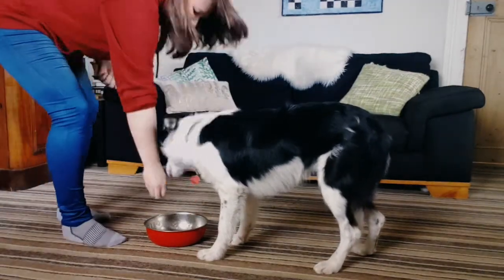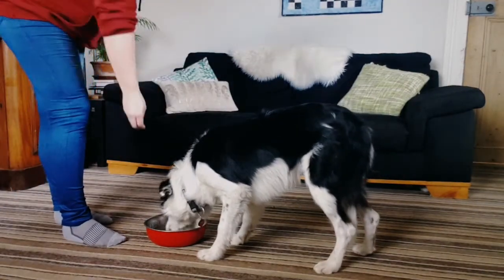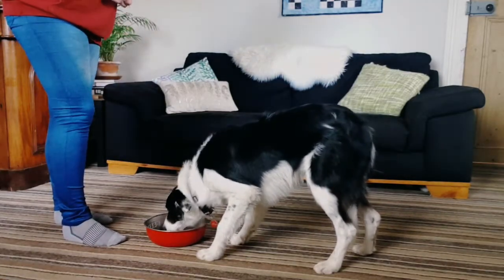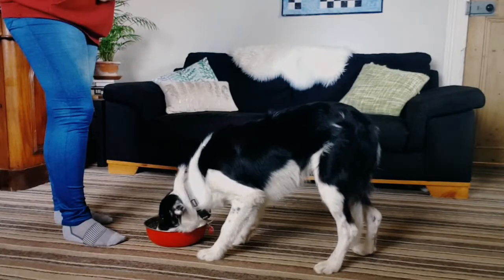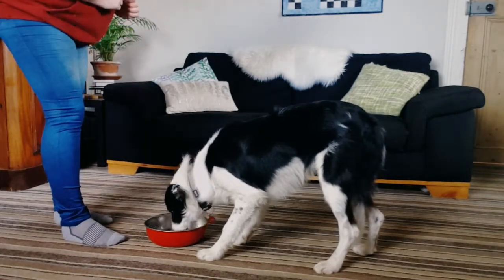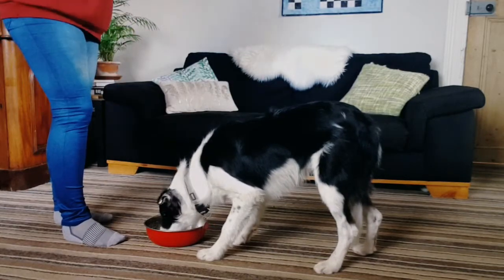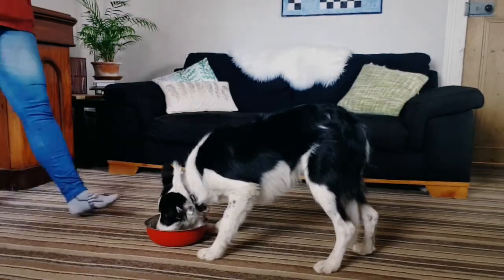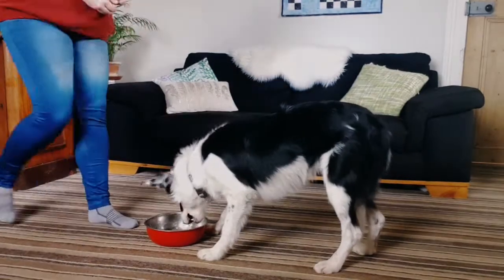Now I'm going to move on to a different exercise, where as Freddie's eating, I'm just going to keep dropping pieces of food into his bowl from above his head. You see every time my hand comes close, he does that little freeze and the ears go back, but overall he seems to be accepting it okay. And the more that we do this exercise with him, the more he'll realize that hands coming towards him when he's eating in his bowl mean good things are happening.